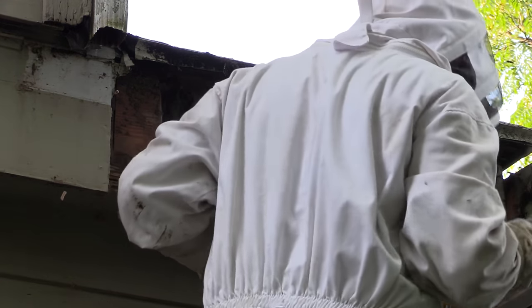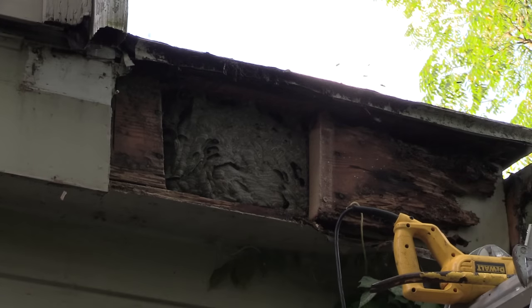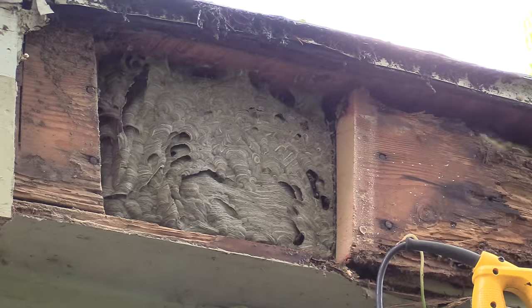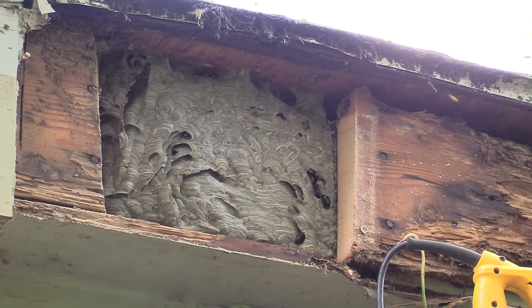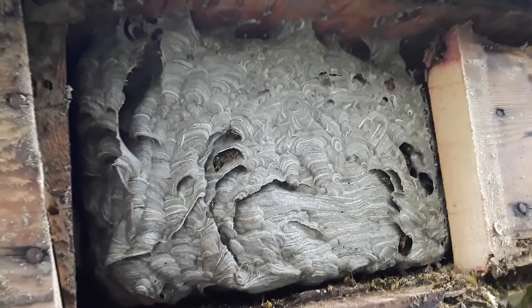Wow. Can you see it from there? Not really. Well, come on, get closer. That is humongous. Let me just make sure that my camera can pick it up. Oh, yeah. So this nest is humongous. Wow. That looks like insulation. Well, it probably was acting like insulation. It depends on, like I was saying before, the overwintering.